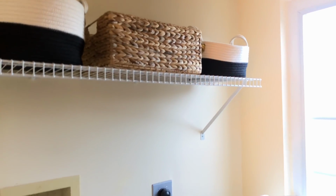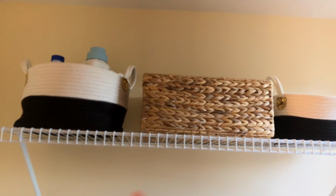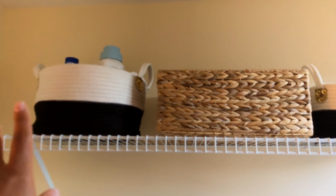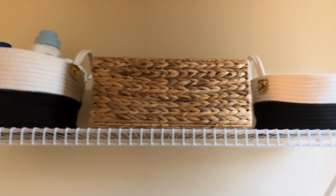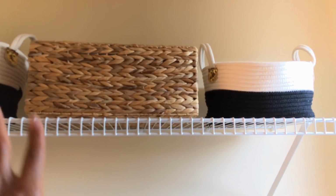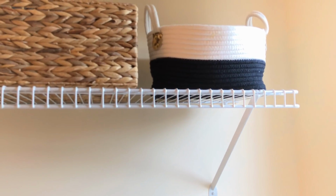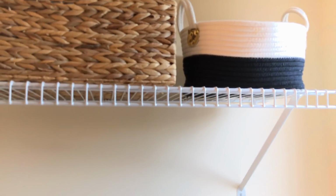I am done and just wanted to come and show you all the finished product. So I did decide to switch out those white bins that I had up top, and I just added some additional overflow detergent and things like that, bleach. In here I just have my Swiffer tools and wet cloths. In here I just have my garment bags that I use to wash my more delicate items.